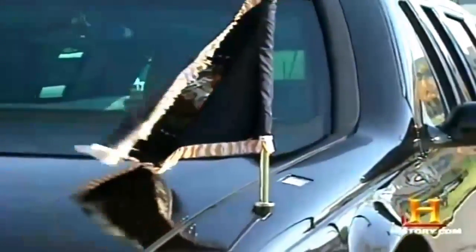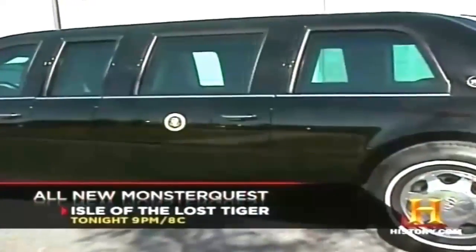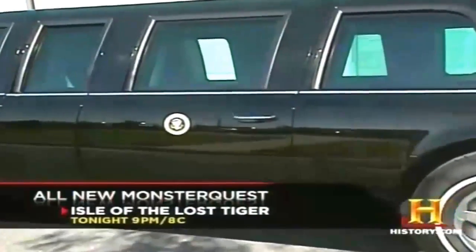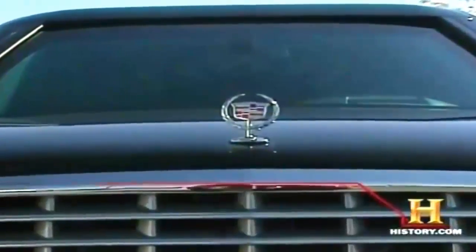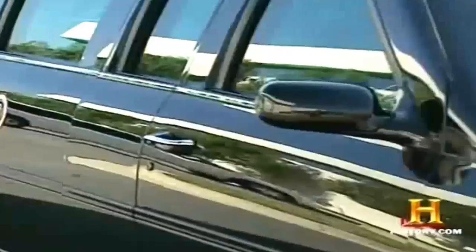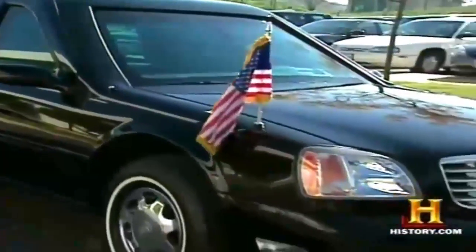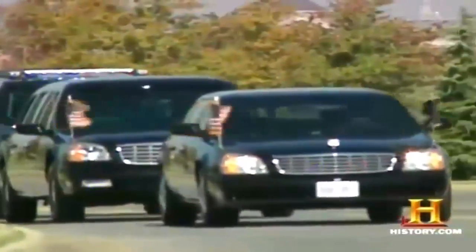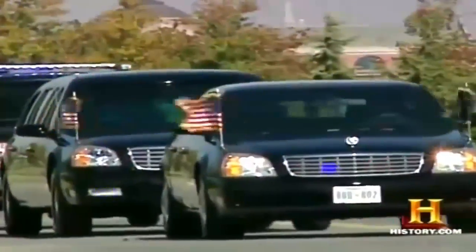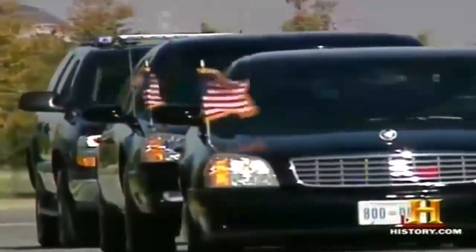Details are classified, but you can bet the car is armored, contains bulletproof glass, and has run-flat tires. Surely it hides defenses within its chassis, uses an air filtration system, and has electromagnetic pulse defenses. It likely has night vision technology that projects infrared images. And that's just the car. There's also a driver, a very good driver, trained to flee any danger.